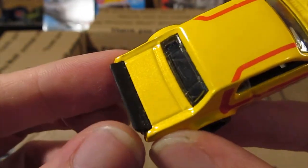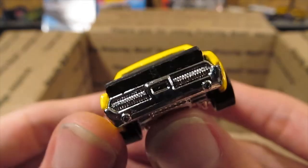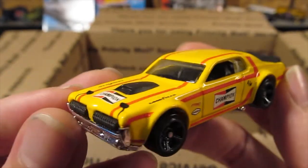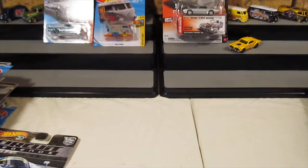Oh, that's a separate piece as well. Oh, part of the interior. That's a great little feature there. Awesome. Fireman, you're an absolute legend. Put that over there. Anything else? Empty.